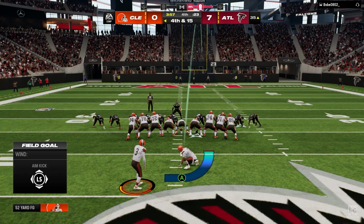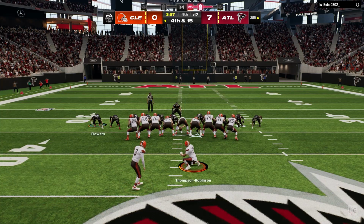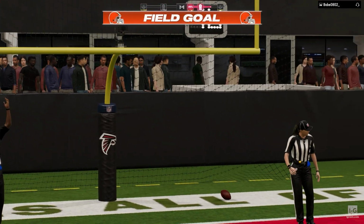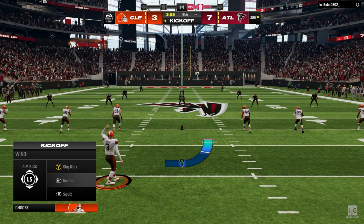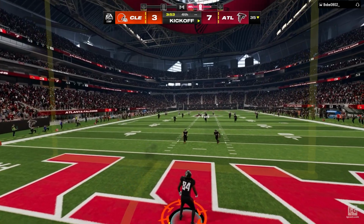A lot of pressure here for Cade York. From the left hash, this will be a 52-yard attempt. York able to send it through, and they are on the board, but still trailing. It's 7-3. So an interesting call there to take the 3. I mean, I guess they're thinking that their hands were tied, but, you know, 4th quarter, that field goal might not help them that much in the end. Yeah, eventually they're going to need the touchdown.